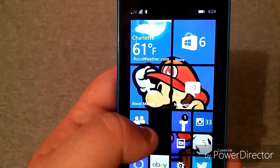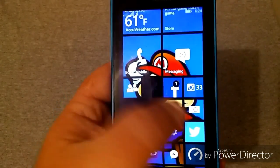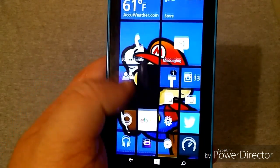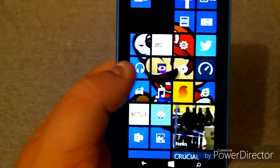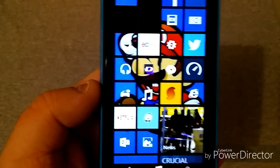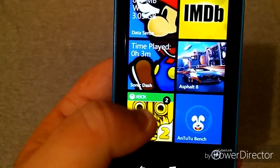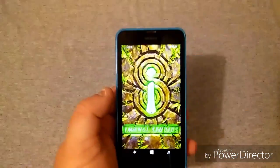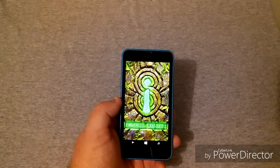I also downloaded some games. Like I said, you got Facebook, Instagram, Twitter, eBay, stuff like that. Speed test. Some cool apps on here. It's just not as good as, of course, iOS or Android. But I will go ahead right now and I will play Temple Run 2 to show you how the game operates and runs while playing this game.